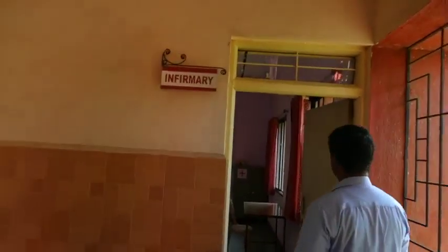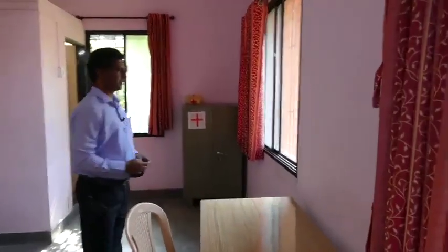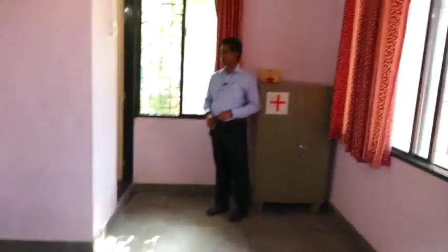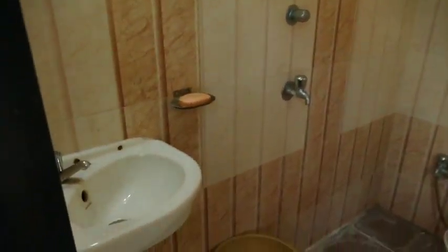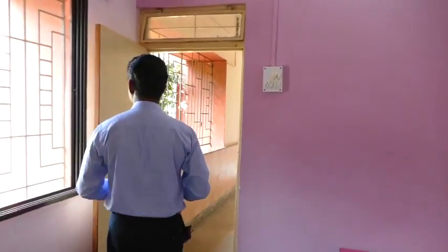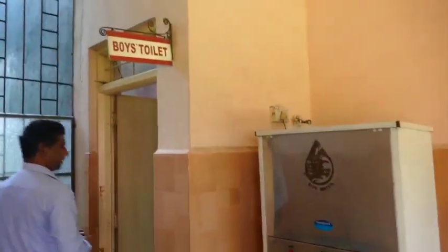We are into the infirmary number 1. This infirmary or the sick room is mostly used for the boys. We have got all the necessary kit. Toilet section for the boys.